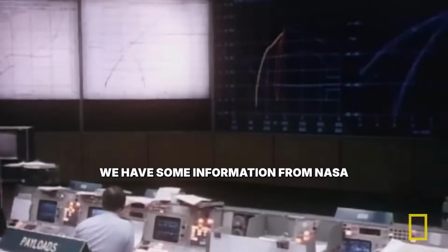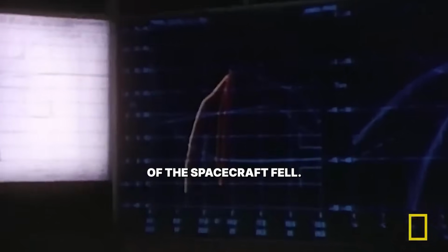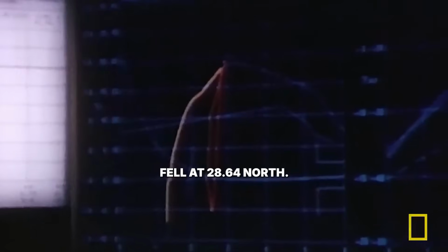We have some information from NASA right now as to exactly where parts of the spacecraft fell. They were reporting it fell at 28.64 north.